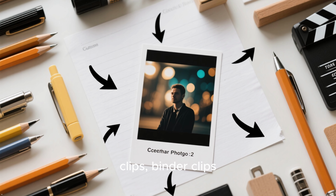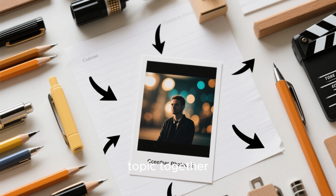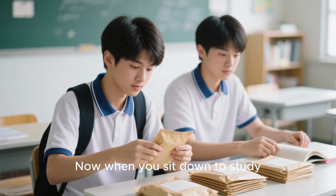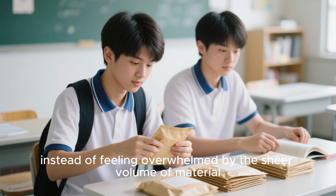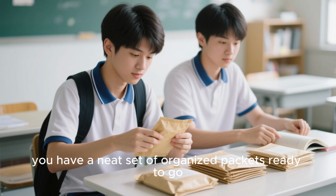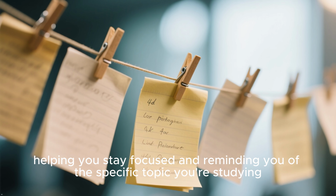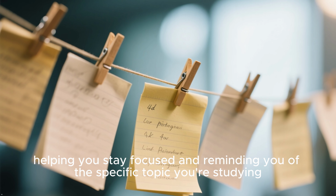You can use paper clips, binder clips, or even rubber bands to keep the papers for each topic together. Now, when you sit down to study, instead of feeling overwhelmed by the sheer volume of material, you have a neat set of organized packets ready to go. Each clip serves as a visual cue, helping you stay focused and reminding you of the specific topic you're studying.